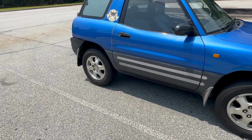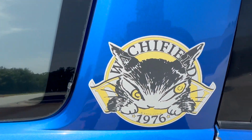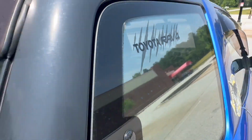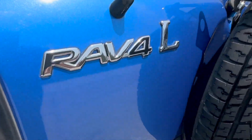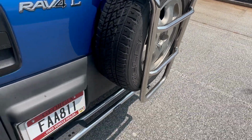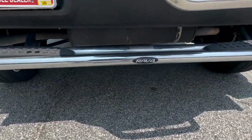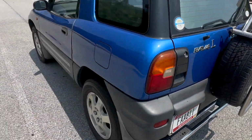It does have this, I think, Wakefield. I looked it up. It's some gift shop. I don't know. Cool old school Toyota decals. The other one has different ones. It is a RAV4 L. Spare tire on the back. It does have a pretty cool little Toyota RAV4 step bar in the back as well. That's something the other RAV4 doesn't have.